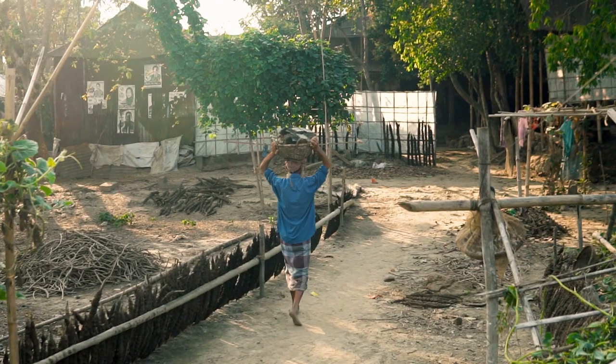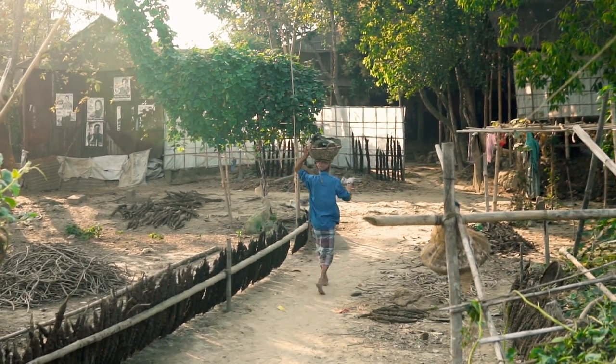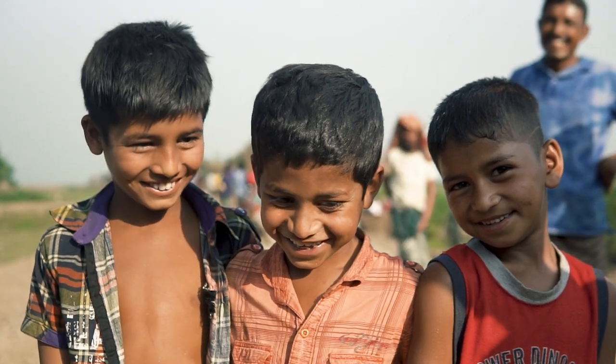Change, we forget that it's not just about money and housing, but about people's lives too, the freedom to do whatever they want.